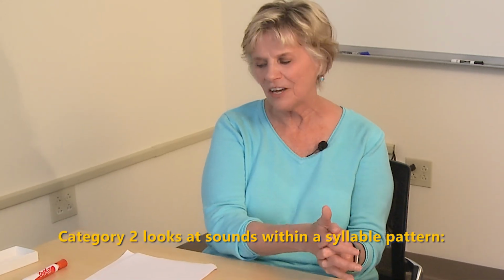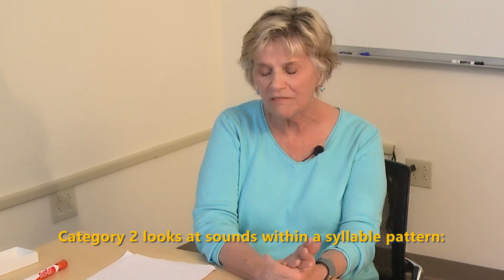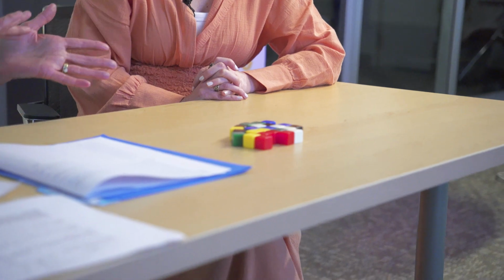The next part of the test, category two, is the one that really identifies problems. I'm going to have her show me sounds within a syllable pattern. The patterns in this category measure most of the consonant-vowel contrasts that are possible in simple syllables. The complex syllable patterns check interior differences with a minimal memory burden. So each test item requires the manipulation of one phoneme change. Changes include addition, substitution, omission, shift, and repetition. Nonsense syllables are used to eliminate responses that would be relying on spelling.